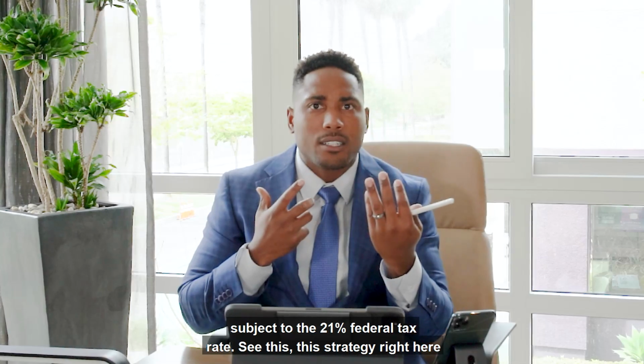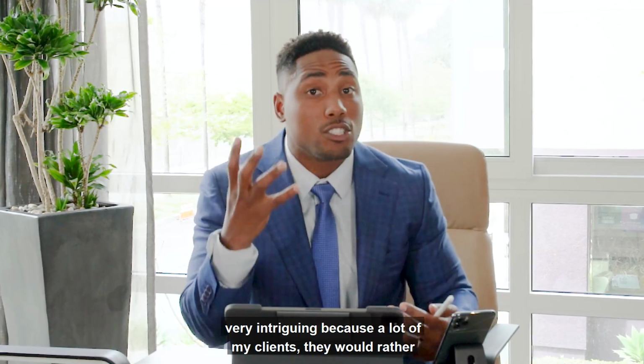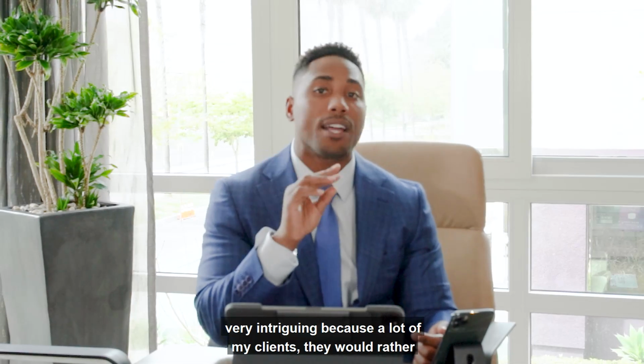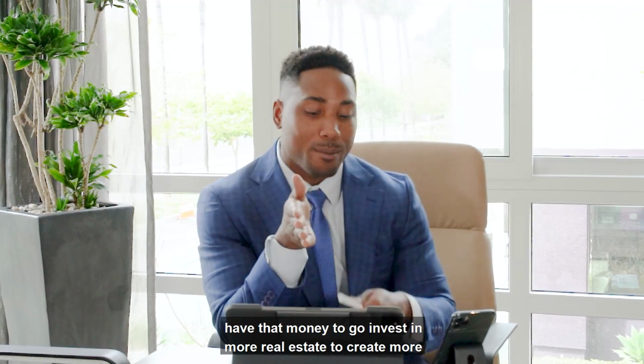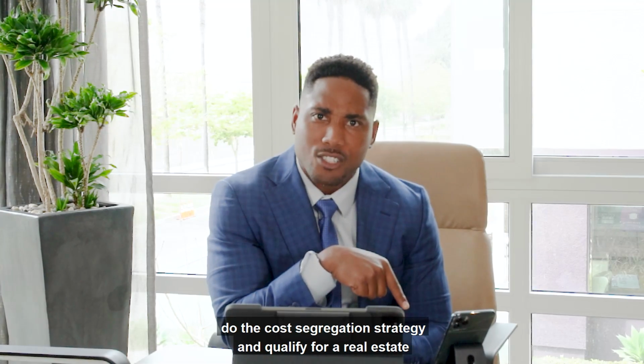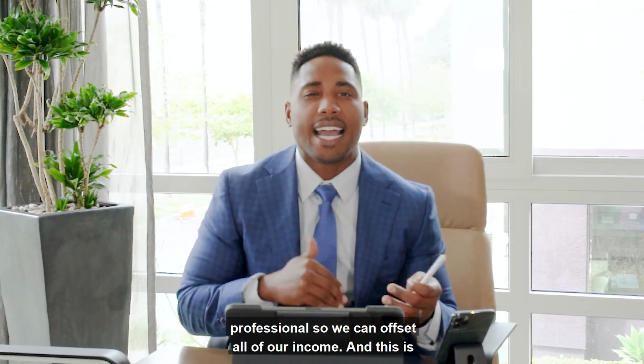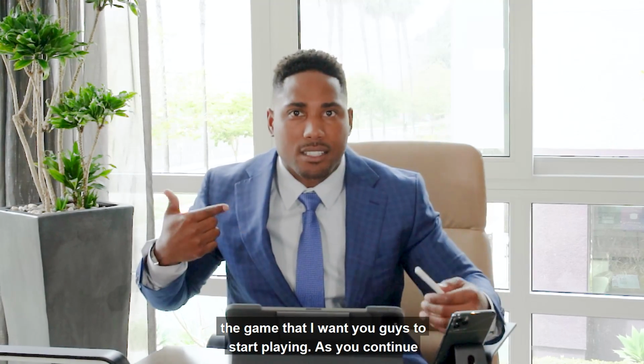This strategy right here, to someone who's trying to avoid taxes at all costs, sounds very intriguing. But a lot of my clients would rather have that money to go invest in more real estate to create more losses, to play this whole game that Donald Trump plays, where we do the cost segregation strategy and qualify as a real estate professional so we can offset all of our income. And this is the game that I want you guys to start playing.